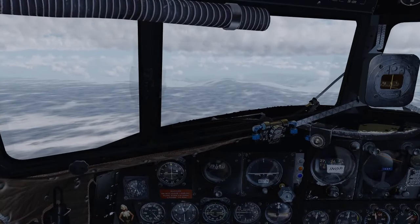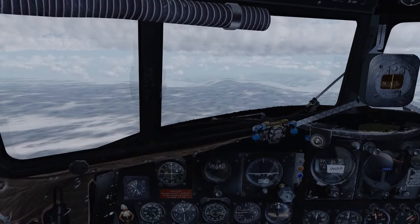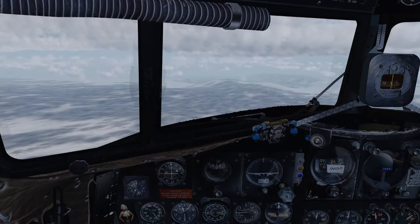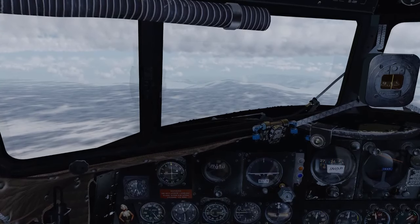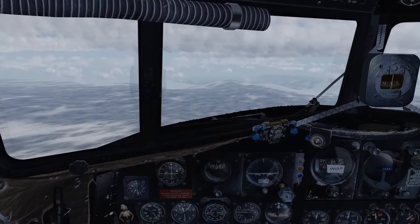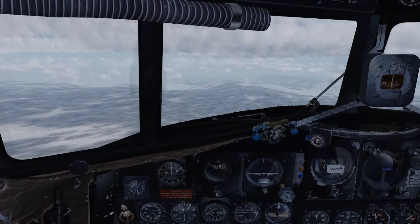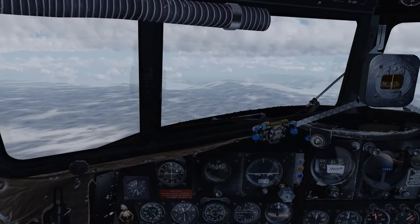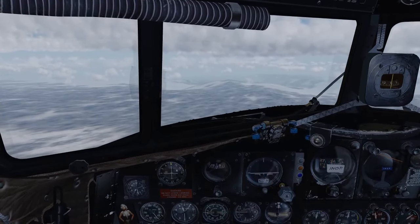But we'll probably lock her here onto autopilot. I think I'll step away from the mic just a little bit. We'll bounce around from inside to outside, just kind of keep monitoring instruments, and I will holler at you when we see the coast of Iceland.